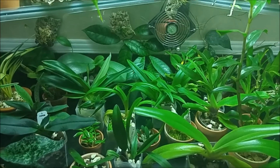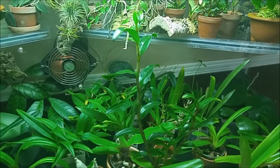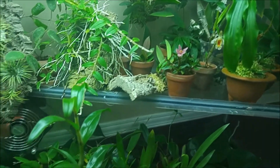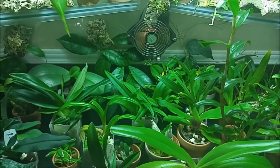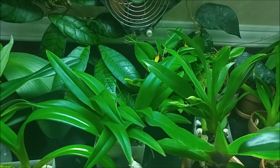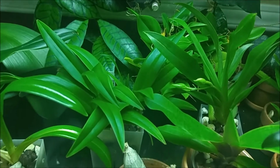So this was my August update on my orchids inside the tank. I didn't go through all of them because that would be too long, but the main key points are there. And I'm so looking forward to seeing the blooms on my Miltoniopsis. That would be a major victory for me.